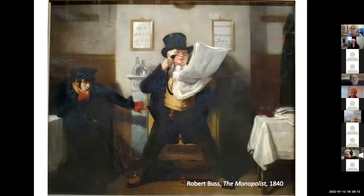All right. The Monopolist. Where are we? Monopolist. Robert Buss. Robert Buss learned engraving and enamelling from his father, and he was a devoted fan of Charles Dickens, although they had never met.